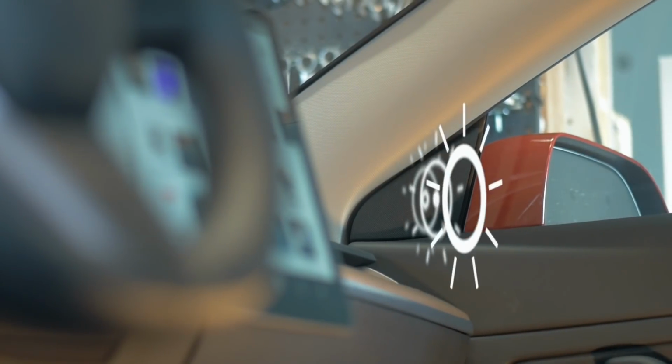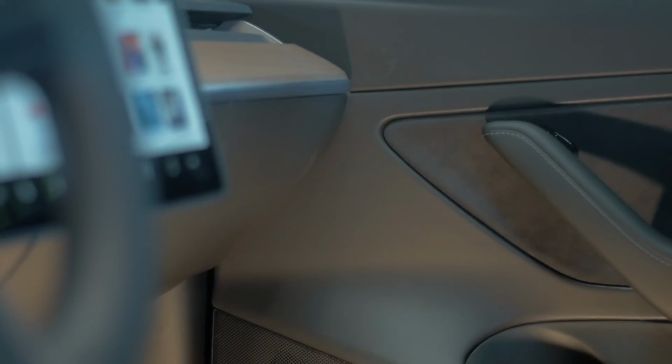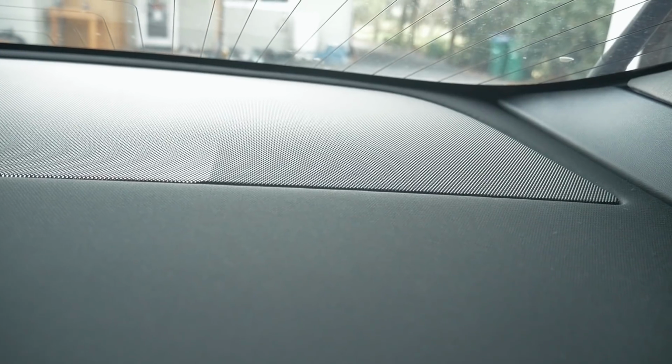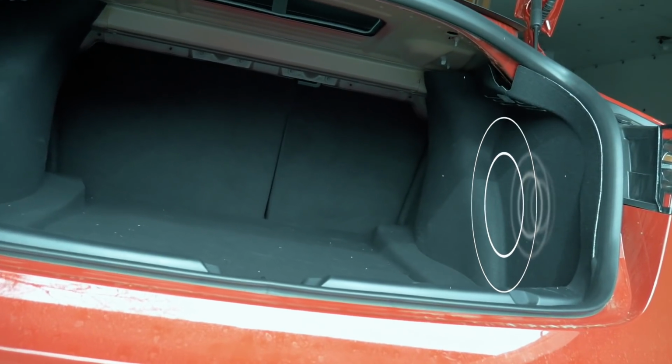2 tweeter speakers on the doors, 2 mid-range speakers above in the front, 2 bass speakers on the bottom of the front doors, 2 mid-range speakers on the back doors, 2 mid-range speakers on the top of the trunk, and a subwoofer inside the right side of the trunk.